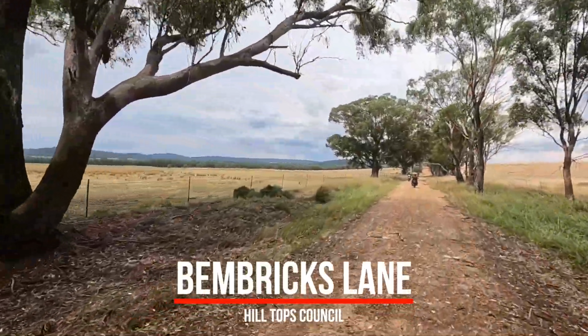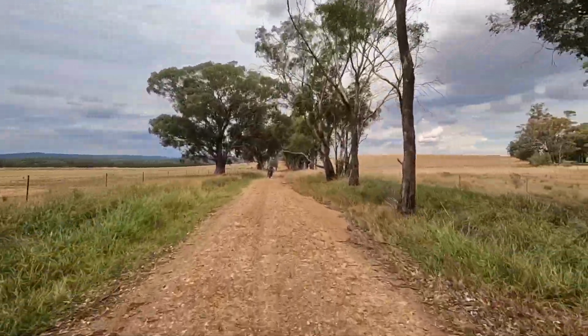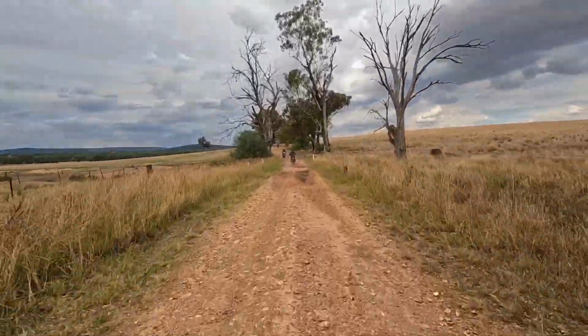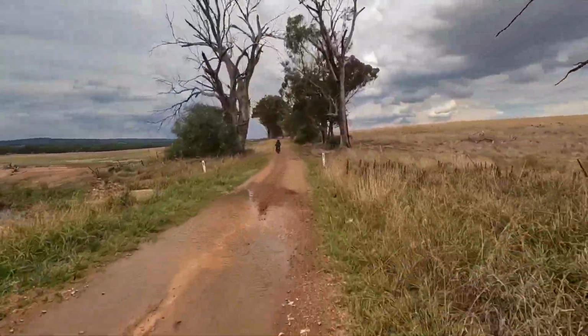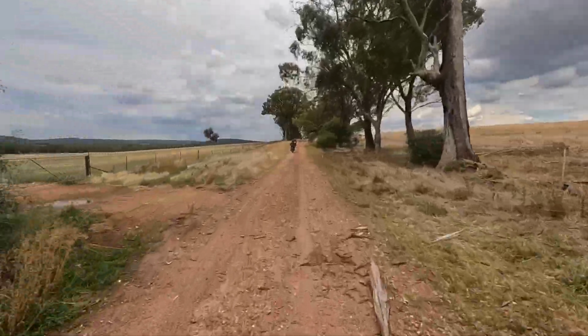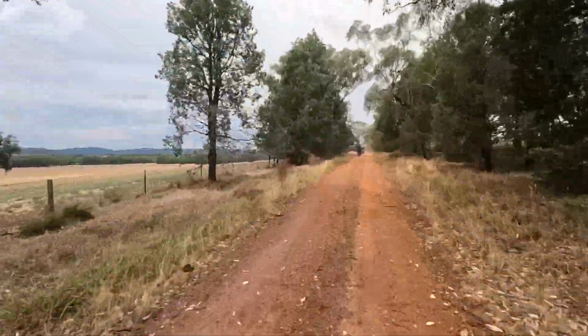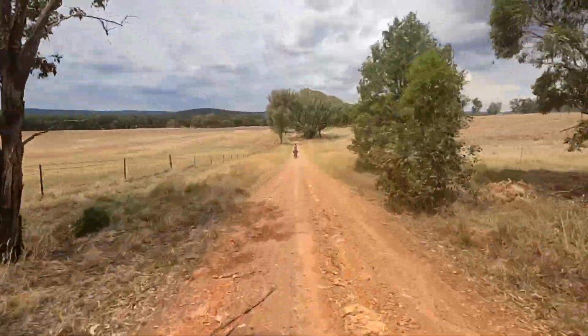Yeah, looks like another thunderstorm this afternoon. I'm going to go this way. I enjoyed Bembricks Lane. It was a far more interesting ride because you had to really keep an eye on the surface.